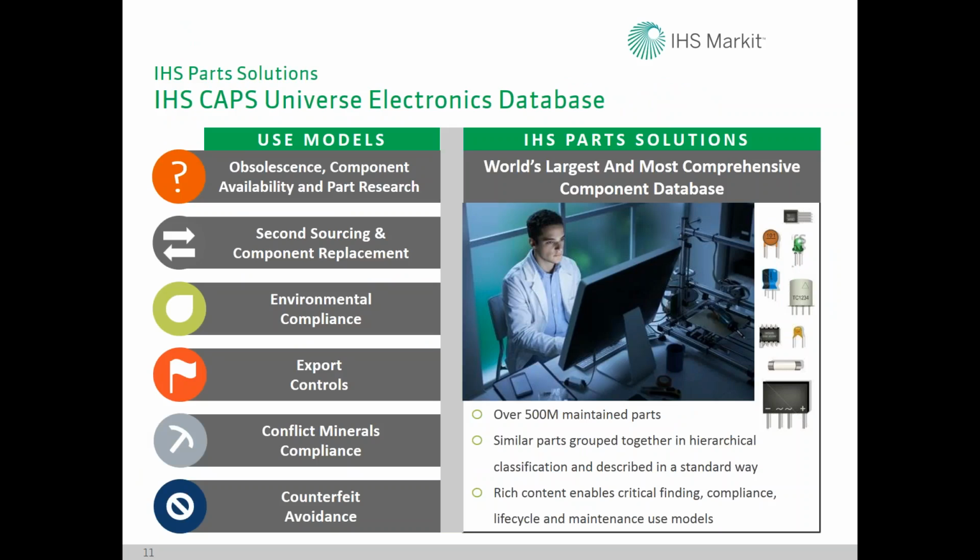One of the things that we'll be talking a lot about today is our reference databases. In particular, in the technology group, we support our electronics database. It's a database of over 500 million electronic parts, and all this information on these parts is maintained. So we have up-to-date compliance information, whether it's RoHS or REACH or full material disclosure, as well as other technical information on those products. Next slide, please.